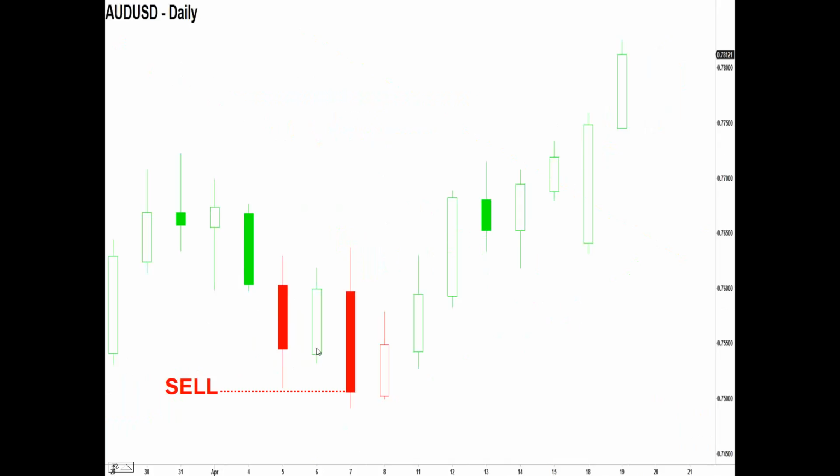Sure, bar number 2 was red, but bar number 3 was not green. So we never would have taken this setup because it didn't meet the requirements. And it would have been a good idea not to, because the Pat Dee was telling us there's no clear-cut trend here. As you can see, it eventually changed into an uptrend, and you would have lost a lot of money depending on where you would have placed your stop.